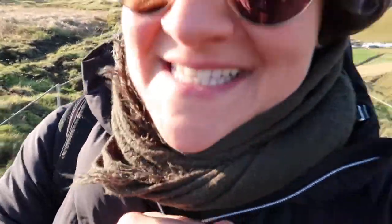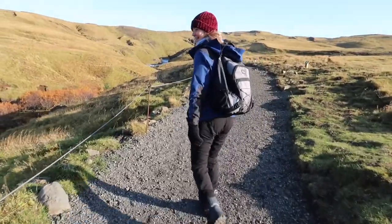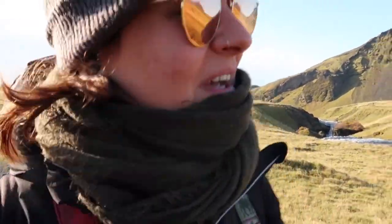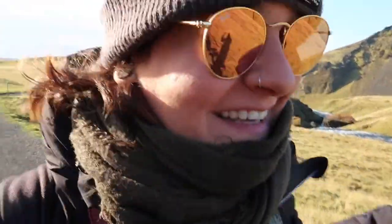To the top. It's icy, windy up here, but beautiful, and we escaped all the tourist masses. Look at it, it's just us now. The Fimmvorduhals trail. I honestly, every time I say an Icelandic place or name, I hope I pronounce it correctly. I don't know, but I will just keep on pretending that I know how to pronounce it.